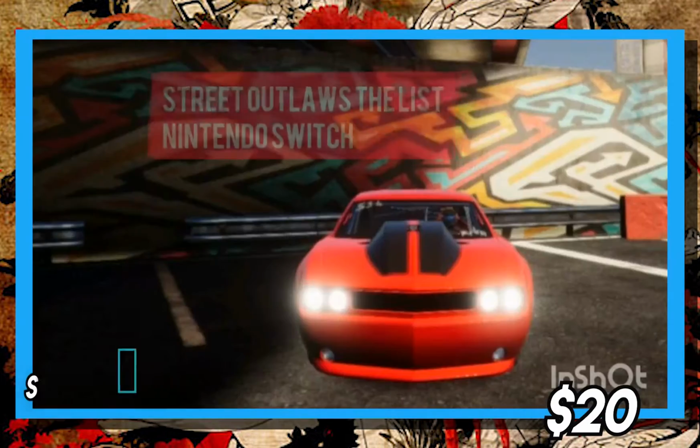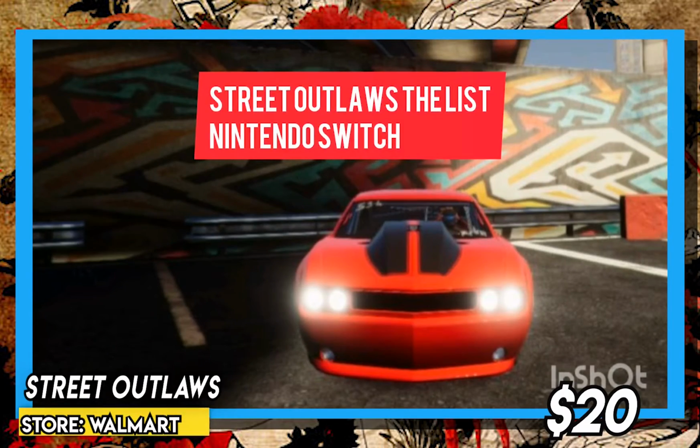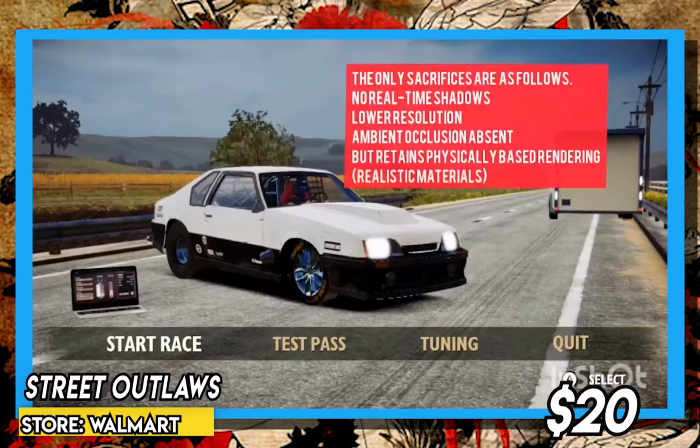Street Outlaws, this game is $25. I'm gonna slap you over here.